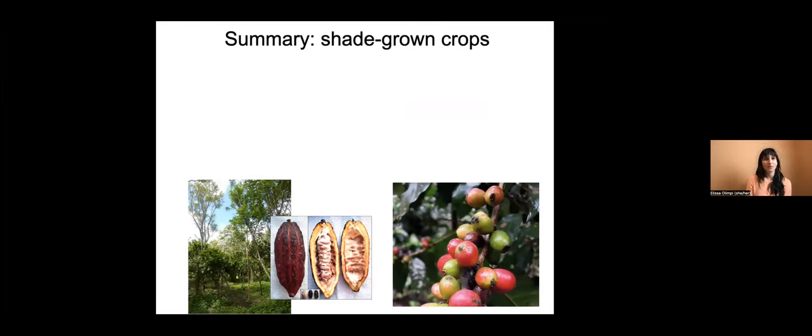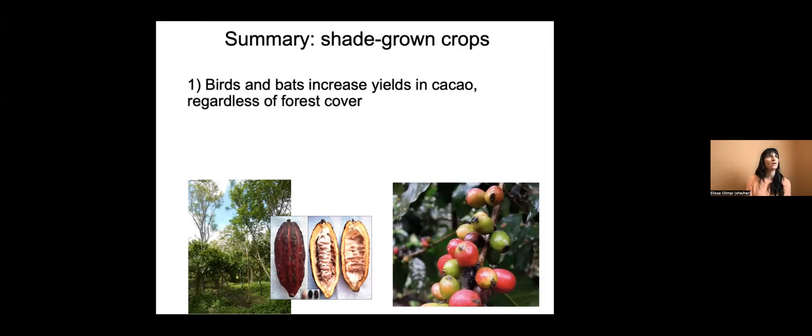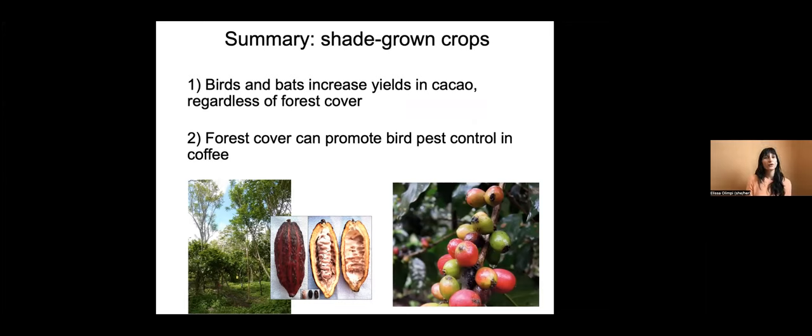And so to wrap up for those shade grown crops that we just talked about, coffee and cacao, birds and bats increased yields in cacao. And it really didn't matter about the forest cover in the surrounding landscape. They always have that positive effect. And then forest cover can promote bird pest control in coffee systems.